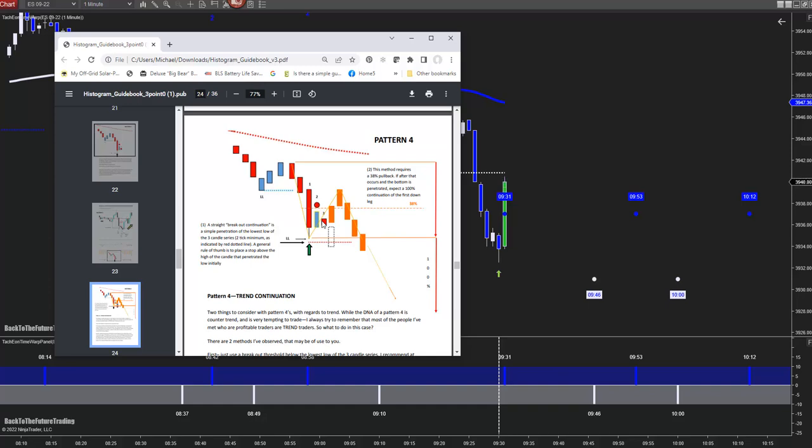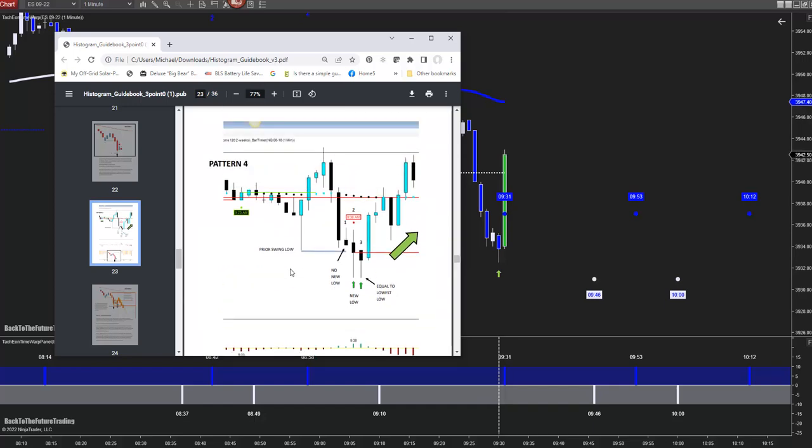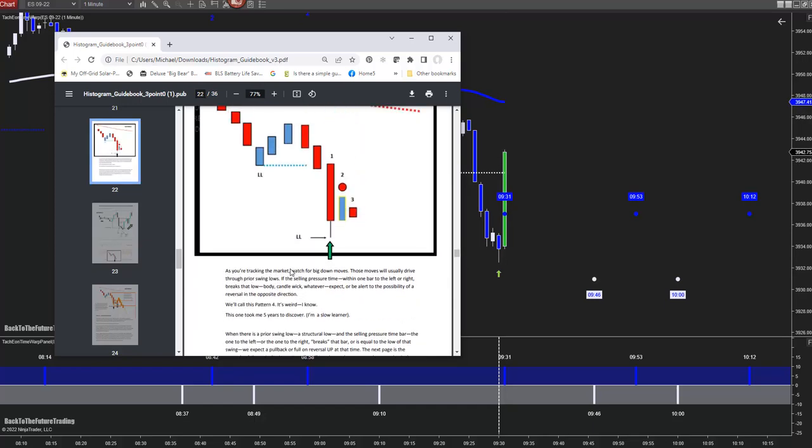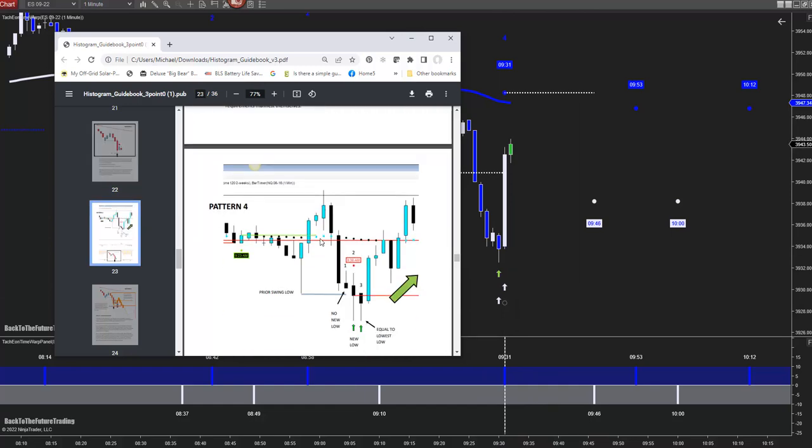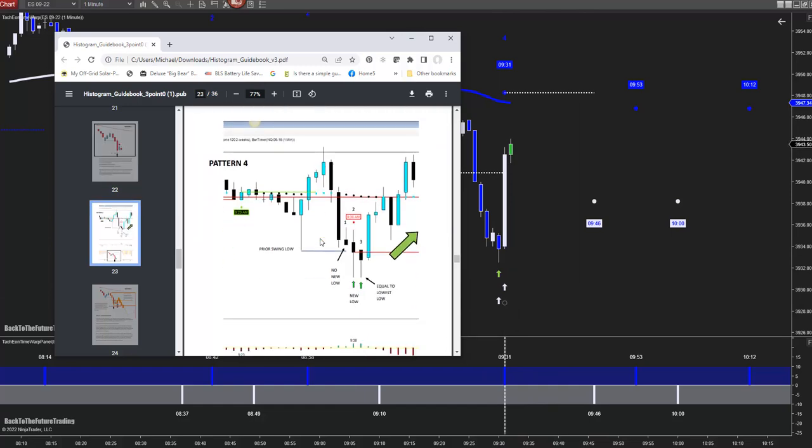9:31 is coming. Now, I won't trade this short until it reaches the low. Pattern fours are sort of inversion signals. They're times that go the opposite direction at that time. And there we go. There's our white arrows. And so pattern four protocol kicking in there, which is really bananas if you think about it.